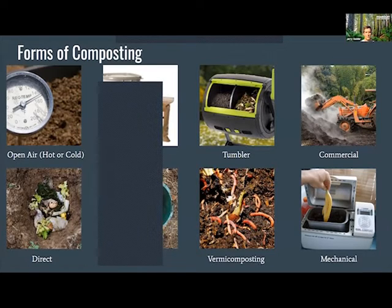So it's really accessible, really cheap to make, and you don't really have to maintain it much. You just have to feed them every week or so.